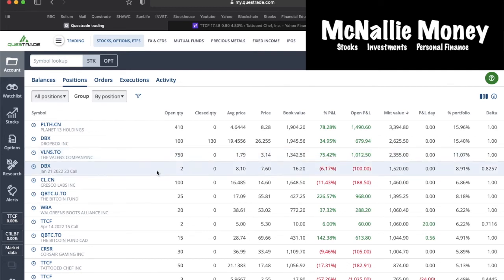So next up is 2 contracts on Dropbox. These are $20 strike calls with an expiration of January 21st, 2022. So they did qualify as leaps at the time I bought them. You can see I'm almost flat on this position right now. Dropbox has pulled back a little bit in the last couple of weeks, but I'm very confident in this position moving forward. And you can see the delta on this is about 0.83, so a very good chance that these will finish in the money. And I personally feel like this position is going to continue to move up over the next couple of months, despite some short-term weakness or pullback that we've seen in this name.